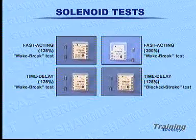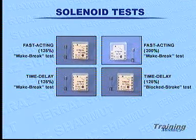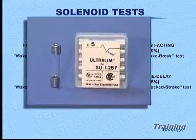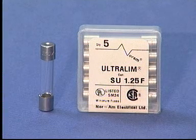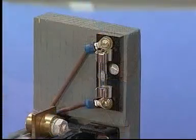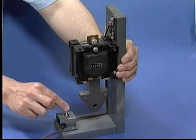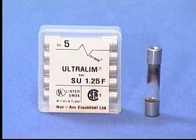The solenoid is a good representation of inrush applications, drawing significantly more current while the solenoid closes before settling back to its normal running current. In these tests, a 1 ampere solenoid is used. For the first test, a fast-acting fuse is employed at 125% or 1.25 amperes. When energized, the fuse opens before the solenoid has fully closed. The fuse lacked sufficient thermal capacity to allow the solenoid's normal inrush current.